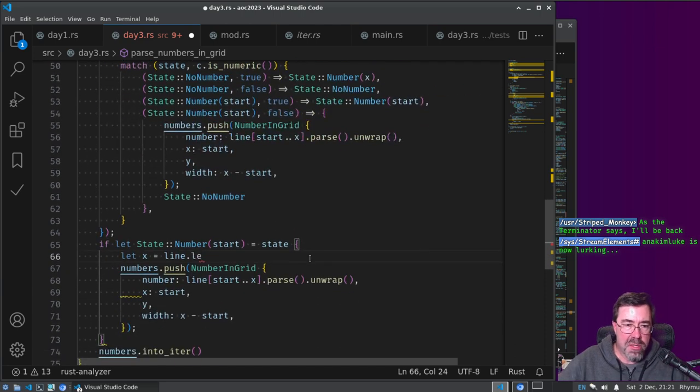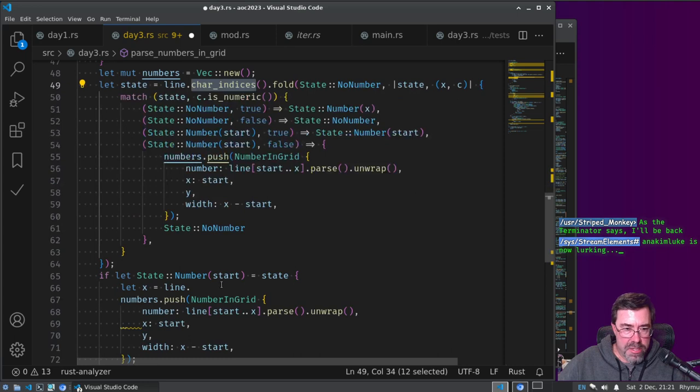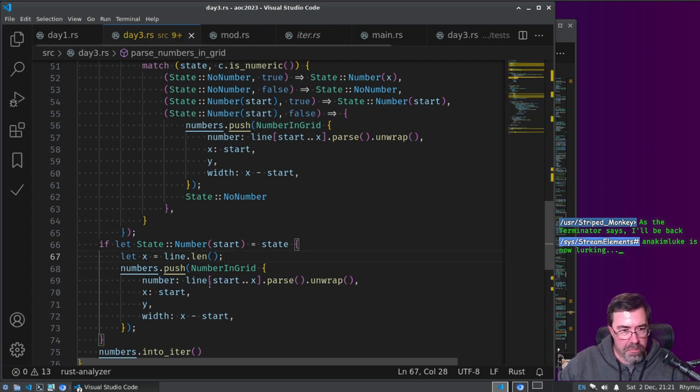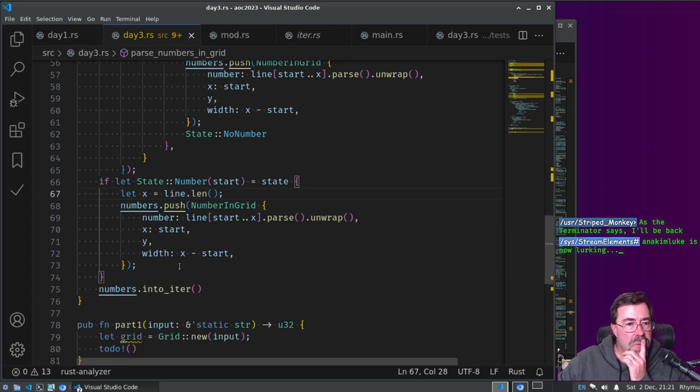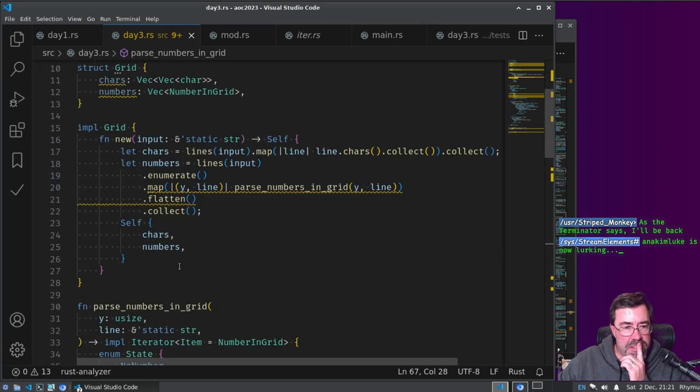No, it's not the number of characters. I think this char_indices gives me actual indices, so I want the index of the end, which is going to be the length. Okay, cool. Now I want to see if I'm parsing this correctly, so I'm going to put a debug on this and see if we got at least this correct.